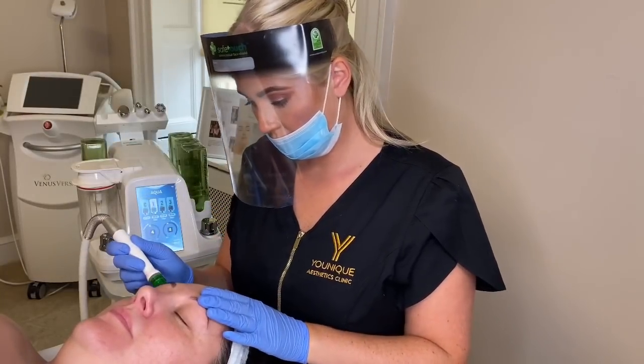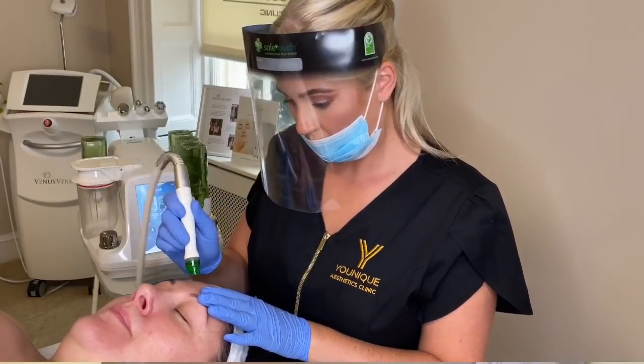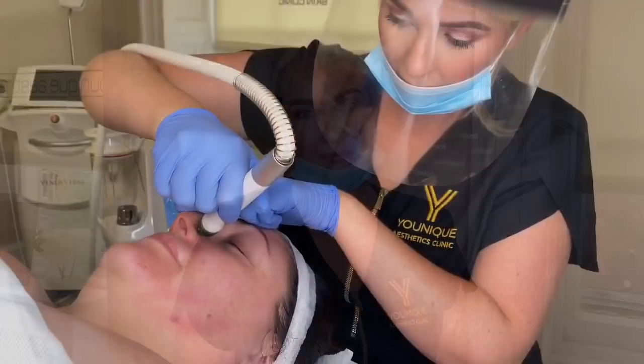So the next part of the treatment, I will be using the aqua-peeling device and applying a blend of acids onto the skin. This is very deep cleansing and exfoliating. I then apply solution number 2, which has salicylic acid in it, which is great for removing blackheads. This solution we only apply under the T-zone area.